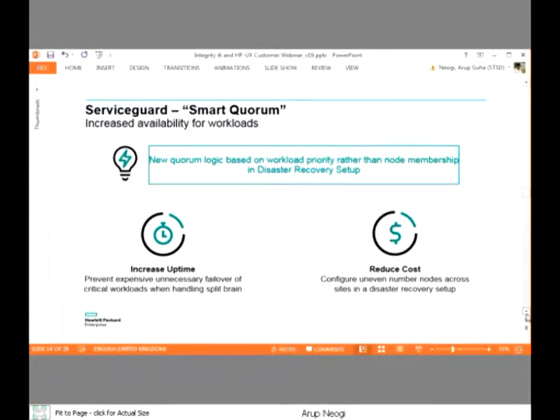Currently, in case of a split brain scenario, the quorum server waits for the quorum request and grants it to the first set of nodes that reach the quorum server. This can trigger failover of critical workloads, and the application restart can cause delay in resuming the production.